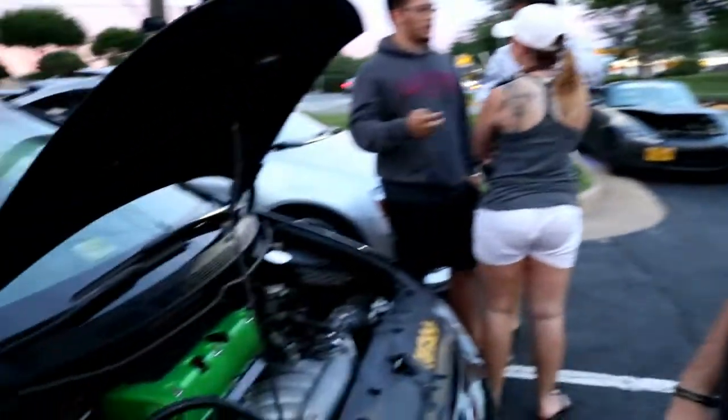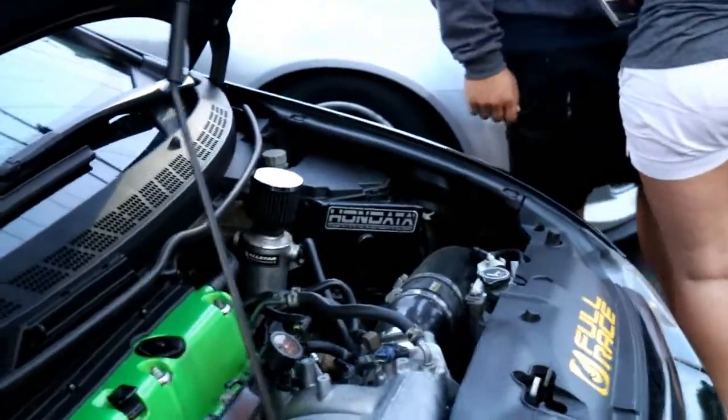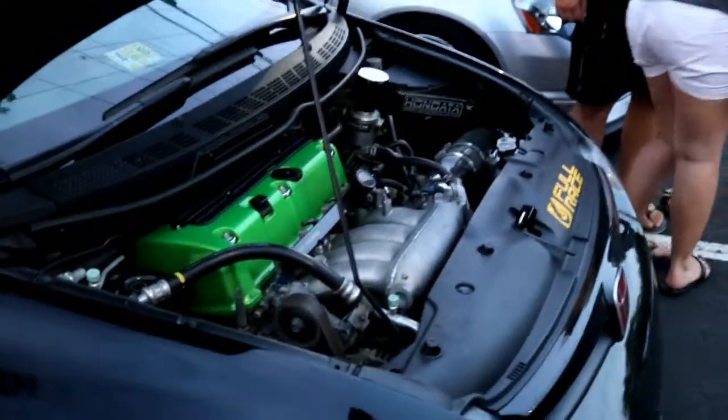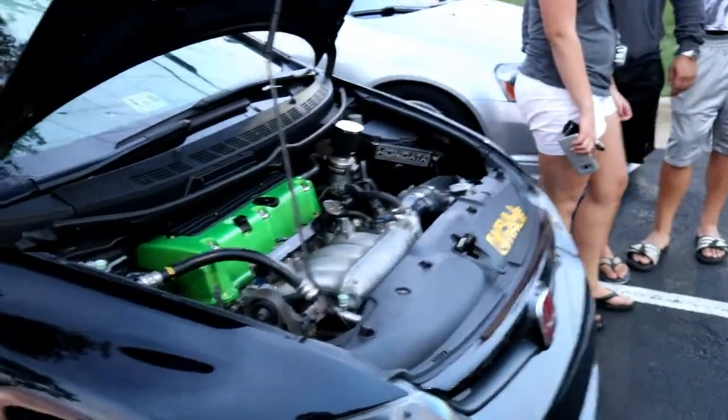There you go. That turbo. Still, this is sick. And the Honda ECU. Looking good, bro. Stock ECU with the reflash. That's what I got. It's fully tuned. Man, love to see what this feels like on the road someday.